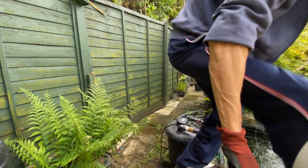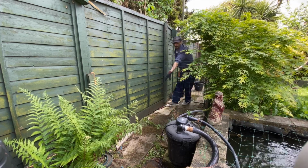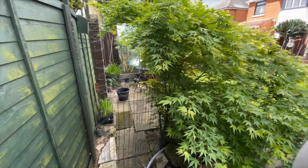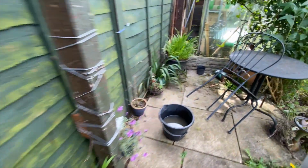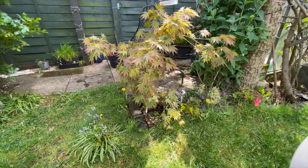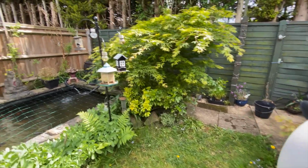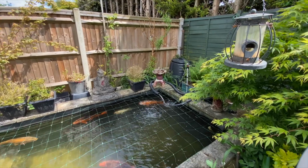What's going on here then? Right, I just had to pull all the netting tight, but let's get you off from here. The ace is doing really well. And when you compare it to this ace over here, they were both planted the same time. They were both the same size. Unbelievable. Right, that's all going now. I'm just going to go round the back. There's a lot of weeds coming up along the fence line, so I'm just going to go round there, weed all of that out.